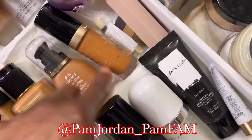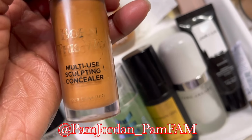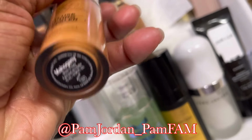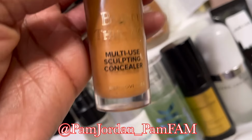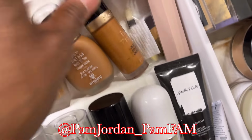And then this here is a concealer that is not over here because I want it over here. This is Born This Way Multi-Use Sculpting Concealer. This is the shade Mahogany, and this has an orange tone on my skin, so I use this to color correct.